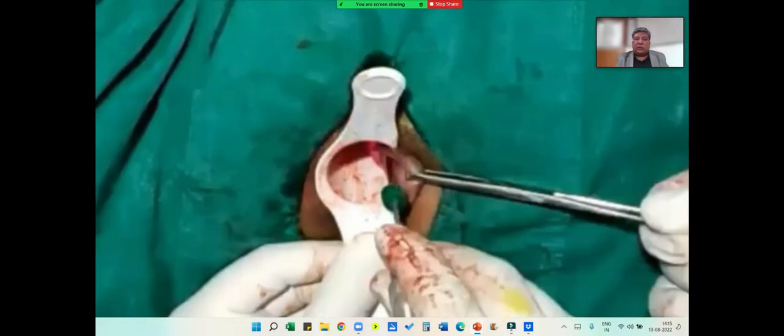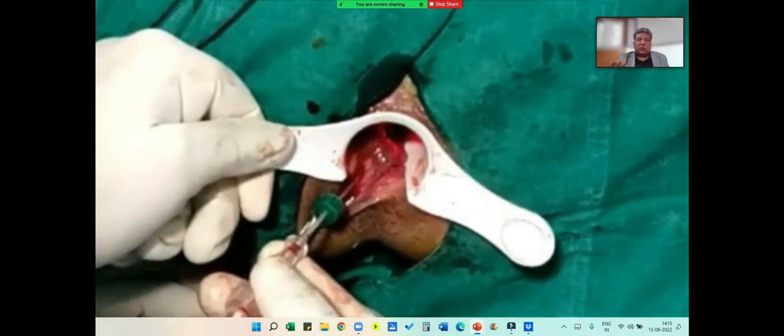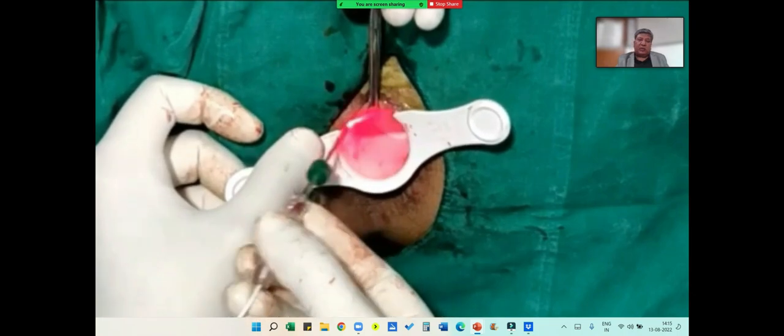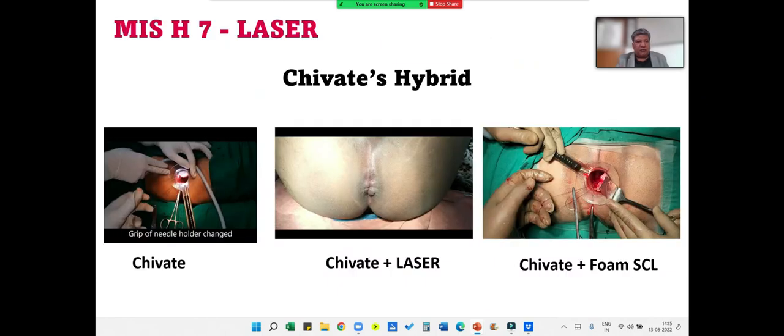And then you take this conical fiber, which is inserted at the mucocutaneous junction, and go inside, go up to the pedicle where you have ligated, and just see, if the light is too bright, you're too superficial, if it's too dull, you're too deep. And then in fan shape, you do laser ablation or laser hemorrhoidoplasty, and at the end, nothing is coming out. That's what we want to achieve.